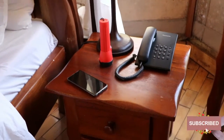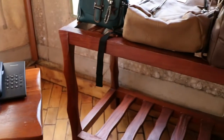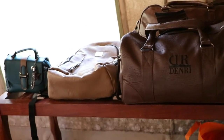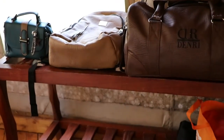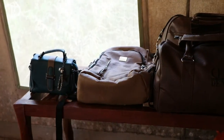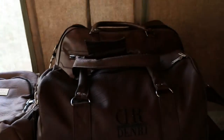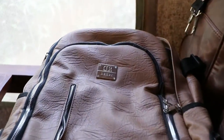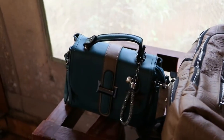That's my phone. Then on this other side there is, do I call it a console or what? A place where you can place your luggage. Those are our luggages over there. Then I have this handbag.